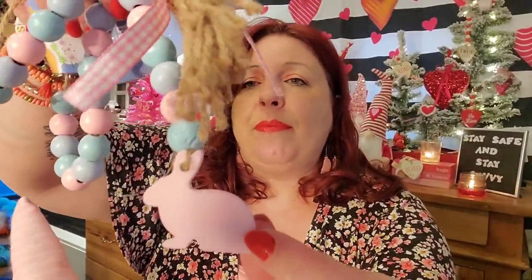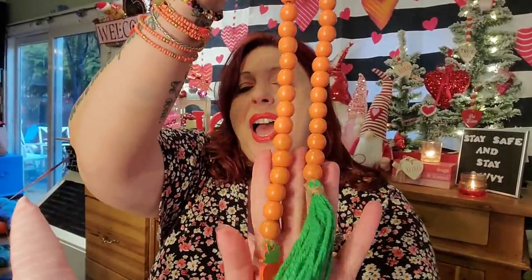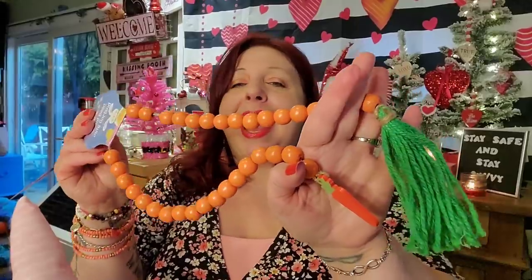It's truly impressive. I am very, very impressed by this. For real, I think they've outdone themselves. But my heart belongs to this giant carrot-looking one. I just love it. It's so cute, kitschy, and campy. And I think it's gorgeous. I love orange, so how could I not love this? It's just perfect for Easter. It's beyond perfect.